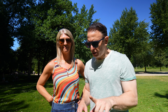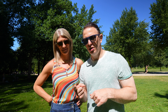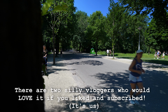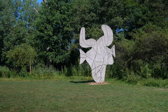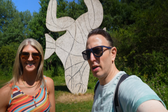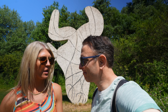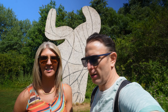I think first thing we're gonna do, there's a very famous Picasso-designed statue here in the park called The Fish, but it's not actually a fish. So this is Picasso's something bird, I believe. Call it the fish. Dutch people call it the fish, is that what you mean? I think locally it's just known as the fish.